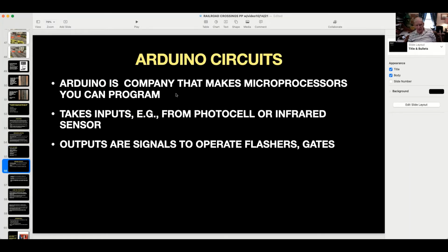I talked about Arduino circuits. Arduino, it's a company that makes microprocessors that you can program. You can take inputs from photocells or infrared sensors. You can program the Arduino microprocessor to give you output signals that operate flashers and gates.